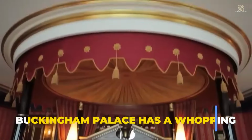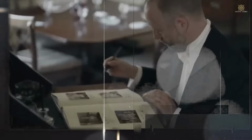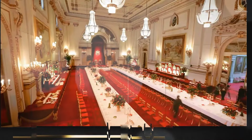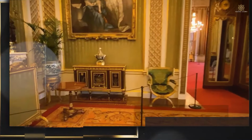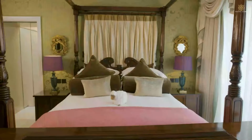Buckingham Palace has a whopping 775 rooms. Among these are the state rooms, where state and official functions take place in an opulent setting. Grand dinners are held in the Grand Ballroom, which is decorated with crystal and gold leaf. The royal family's secluded royal apartments serve as a regal haven.